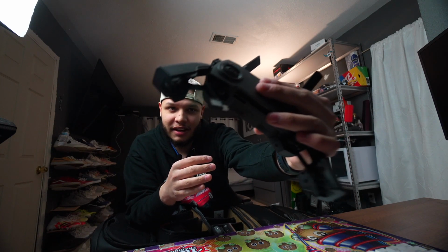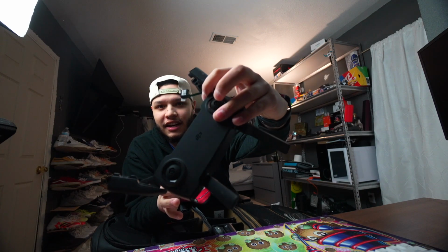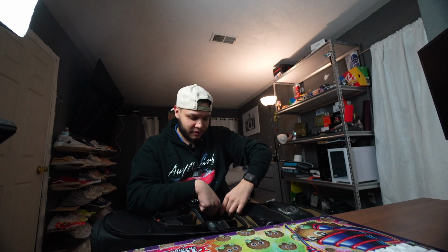So the only thing that sucks about this is I have to pull it out and connect my phone to this all the time, and then pull out the little joysticks that are kind of hiding in here, and I have to attach them on and do all that. So size-wise, it's nice because it's compact, it's tiny, and I can just shove it in there, boom.